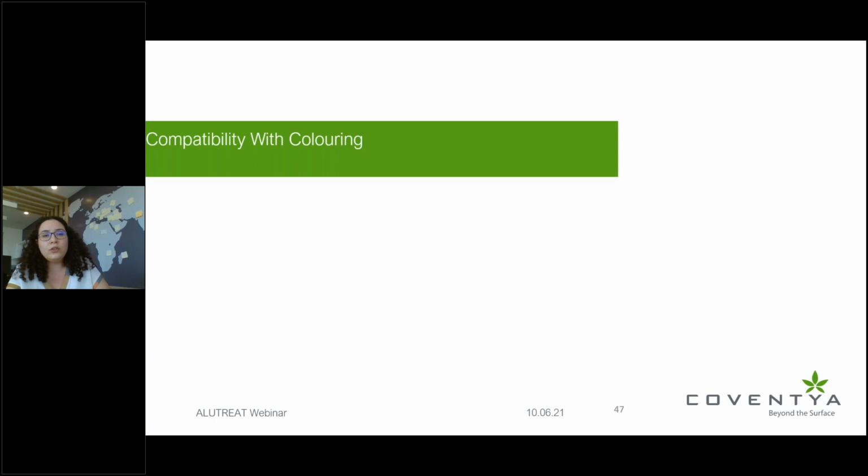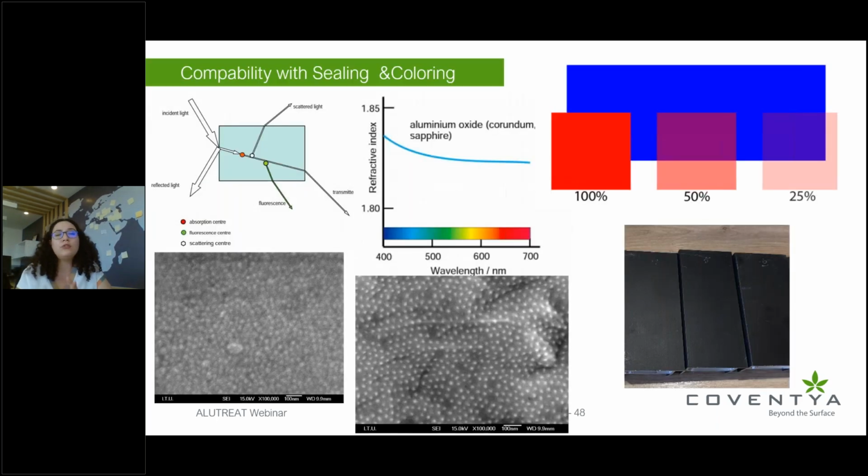The second topic we'd like to discuss is compatibility with coloring and sealing. When we discuss the coloring mechanism of the anodic oxide layer, it's really complex because we have a reflective base metal and then we create a porous, well-ordered oxide structure, which can be filled by using organic dye or inorganic salt. In this case, you can end up with organic molecules or metal oxides. And then we have to add some top layer for corrosion protection. And the sealing's optical properties affect the final color. So if the oxide layer and the sealing layer are not transparent enough, we only perceive the sealing layer's properties, not the real color. So more transparency means more vivid and precise color.